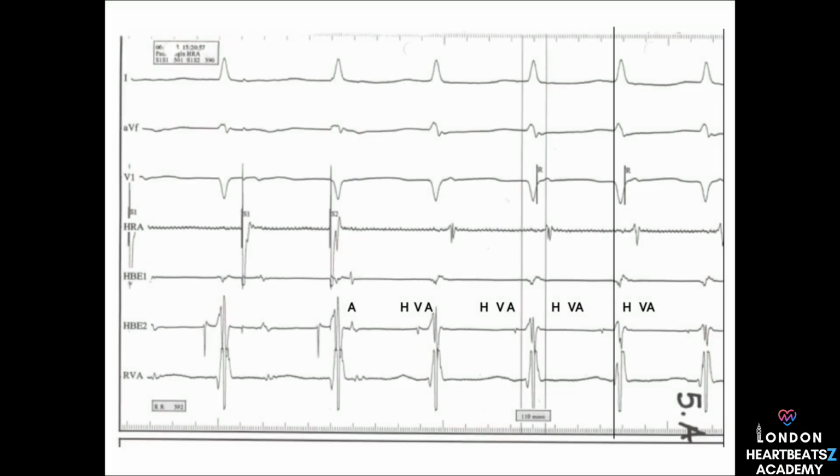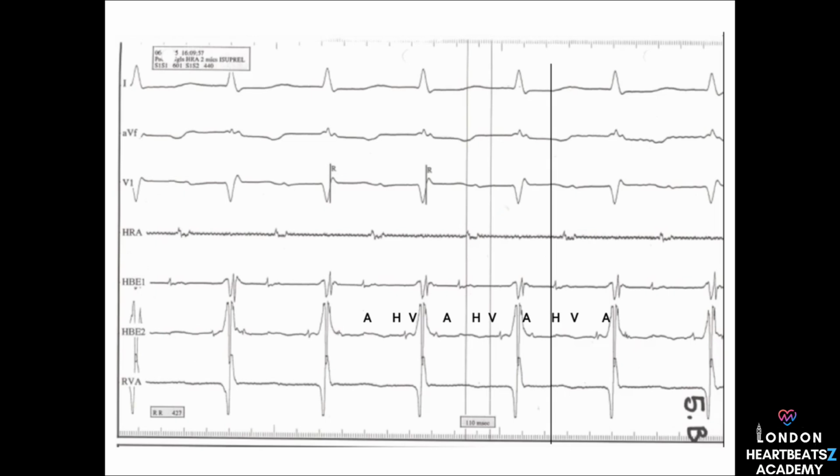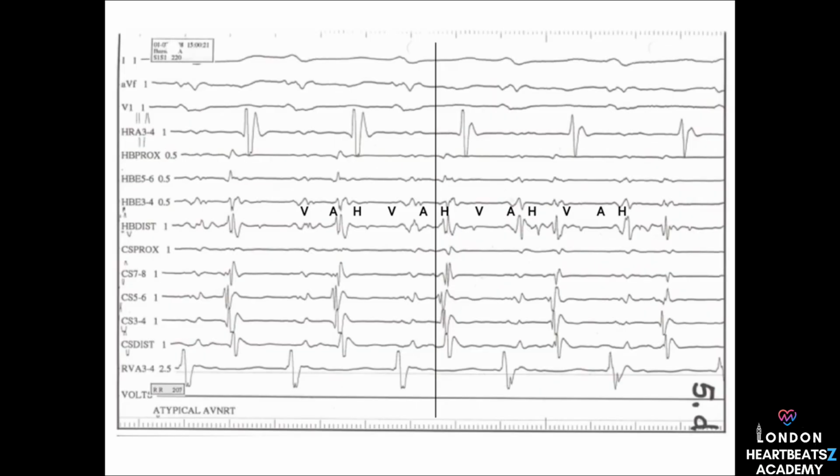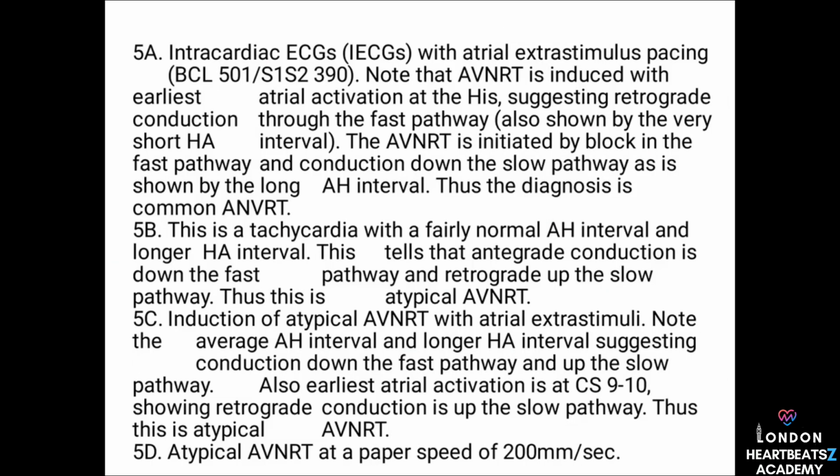Well, in figure 5B, we see a slightly different pattern. The tachycardia has a relatively normal AH interval and a longer HA interval. Okay, so what does that mean? It suggests that the signal's going down the fast pathway and then back up the slow pathway. It's still AV-nRT, but it's the atypical kind. So different route, same destination. And figure 5C, that confirms the atypical AV-nRT, right? Exactly. We see the earliest atrial activation happening at coronary sinus catheters 9-10, which supports that idea of retrograde conduction up the slow pathway. It's like the signal's taking the scenic route instead of the highway.